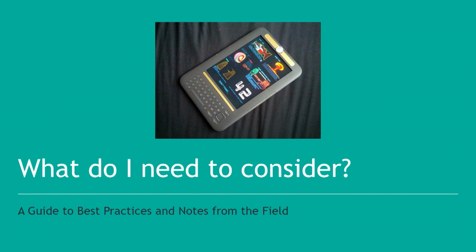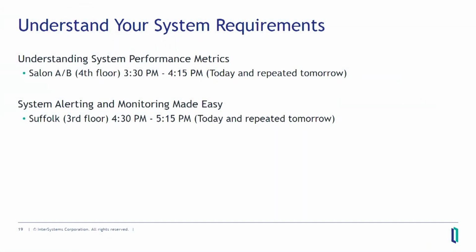Okay, so what do I need to consider? First of all, you need to understand, if you're contemplating the move from something else to HCI, what your system is doing now, because there are some decisions that you have to make.